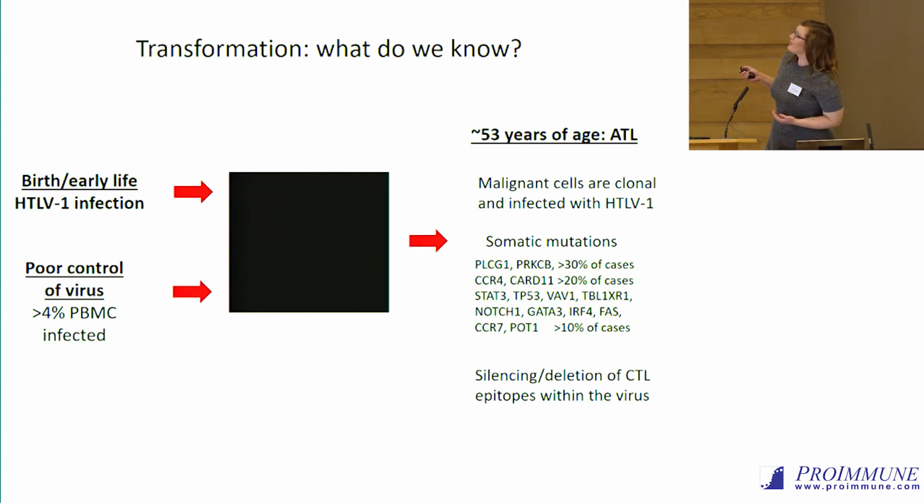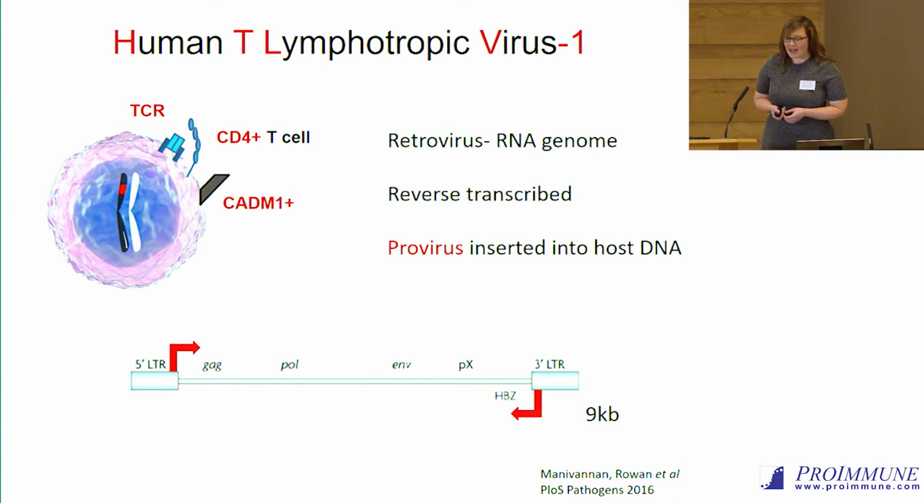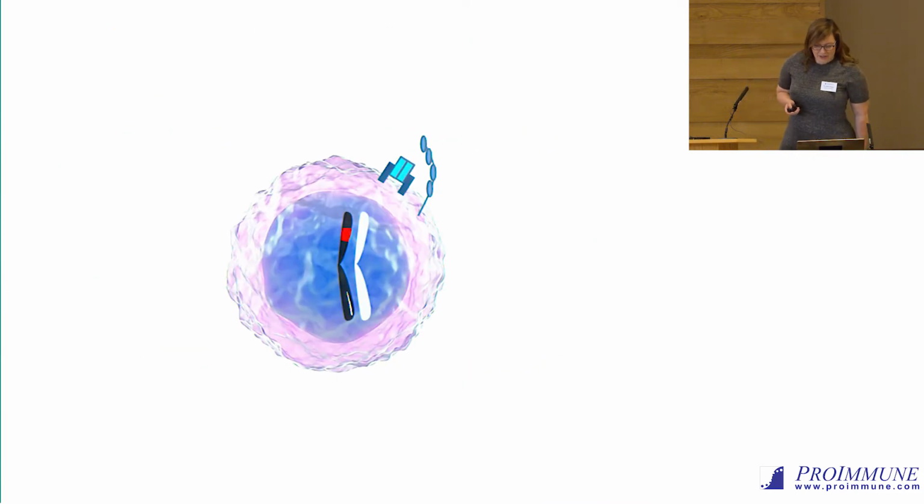Okay, so the key to understanding what's going on in this big black box that I've got here, which represents the transformation process, is trying to understand the biology of the virus itself. HTLV1 preferentially infects memory T cells and is found at very high frequencies in cells that express this cellular protein, cellular adhesion marker 1, CADM1. Like other retroviruses, its RNA genome is reverse transcribed to DNA, after which a single copy of the viral genome is inserted into the host DNA. And we routinely measure this, the number of proviruses that are carried in peripheral blood, for clinical monitoring of infection status.